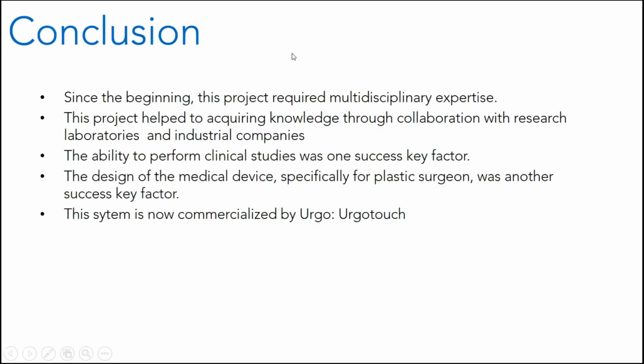So in conclusion of my talk, I would say that since the beginning of this project, multidisciplinary expertise was required: basic scientists, plastic surgeons, anatomopathologists, engineers, and so on. To go from basic science to the final product used by the plastic surgeon, many people were involved, and it was, to me, very interesting to be the coordinator of such a project.